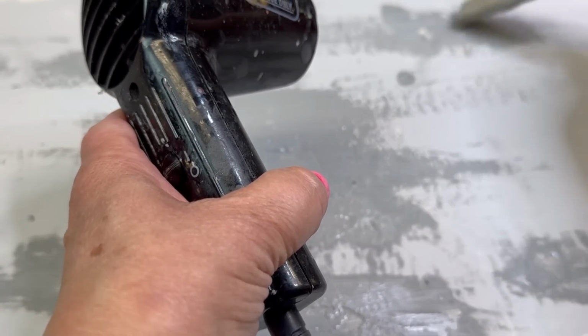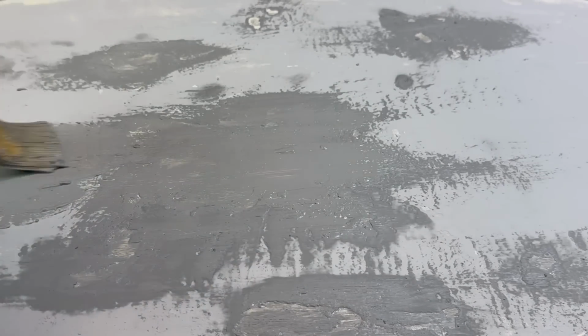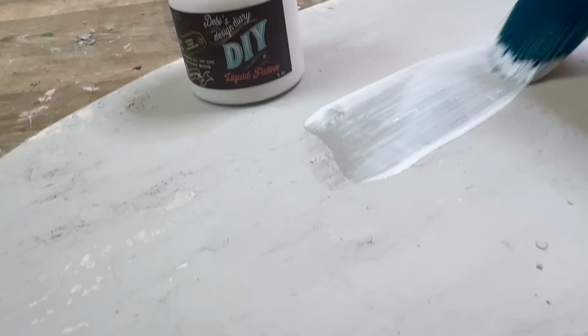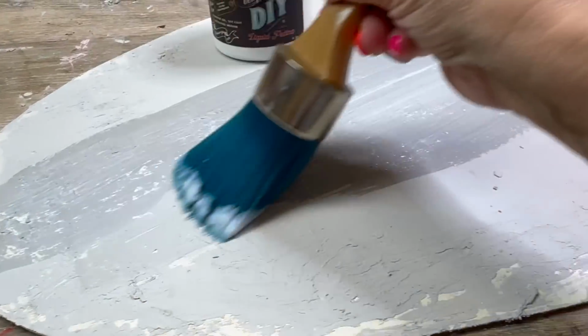As the paint is drying, I apply some heat and brush out the paint so that it creates even more texture. Let this coat dry completely. Once this coat of paint has dried, I apply Debi's DIY liquid patina or Big Top over the surface to seal that paint in place.